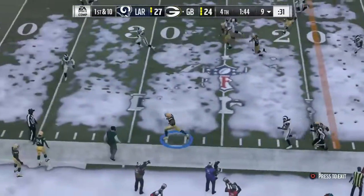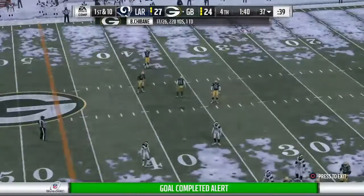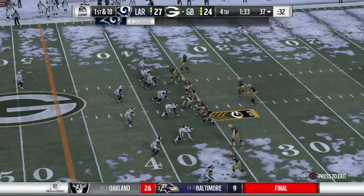Now they set up the screen. That's complete. And he's brought down after a good game. A really good pickup of 28 yards. First down now, but that clock rolling.